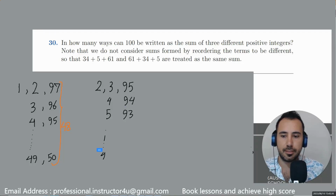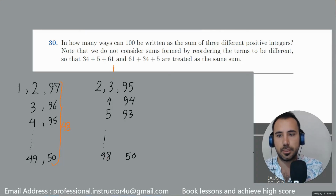If this is 48, this is 50, this will be 50. And now we make this one more, this one less, 49 and 49. It's a unique answer, but it's repeated 49. So it's not good. So we're going to have this many here. So how many is this? 48 minus two numbers, 1 and 2 are missing from this here. 1 and 2 are missing, right? So it's going to be 46. So we have to do this again, no easy way.